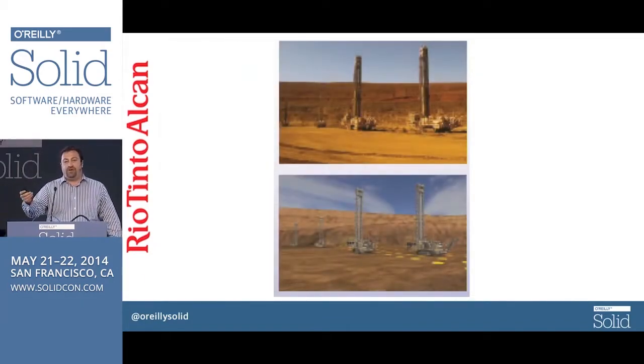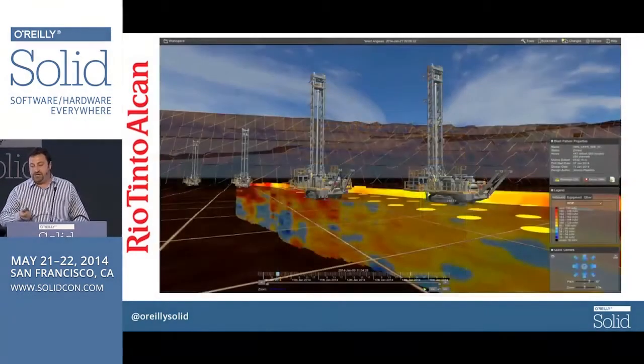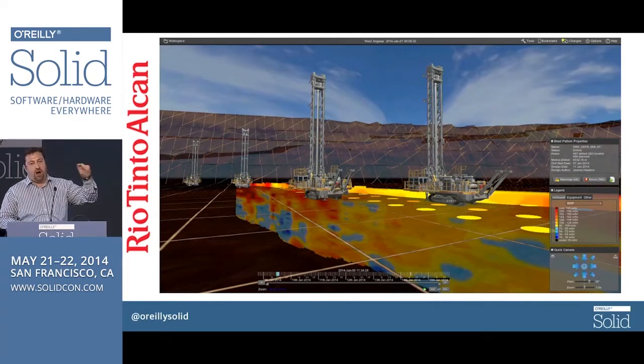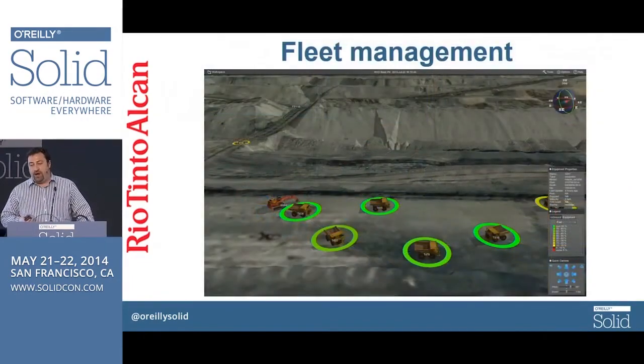Here's the actual physical automated drilling machines, autonomous drills, and then their virtual representations. And it lets us see into the ground where the ore deposits actually are. We're now getting millimeter by millimeter data readings of how hard the material we're digging is, and we have a much better idea now where our ore deposits are.